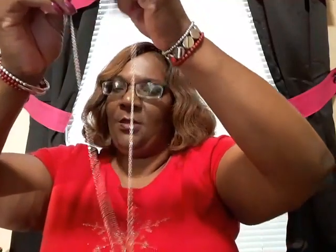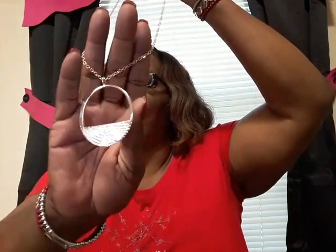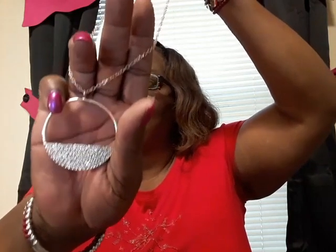The last one that I showed was rose gold. Let me make sure. I hate to tell you this, but I showed you all of them. The last one that I showed you is rose gold. This one is rose gold. The long one is rose gold, the short one is gold. This one is rose gold. Okay? And it has those things on it.